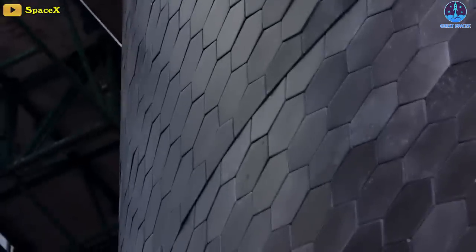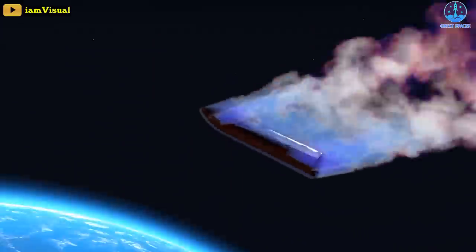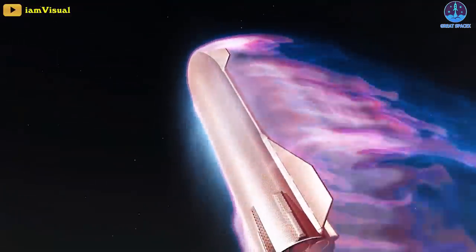SpaceX has finally made incredible adjustments to solve the heat shield tile issue, where the tiles would fall off during Starship's engine-related tests. Re-entry is the most dangerous part of a spacecraft's mission, where temperatures and other outside forces push materials and technology to the limit.